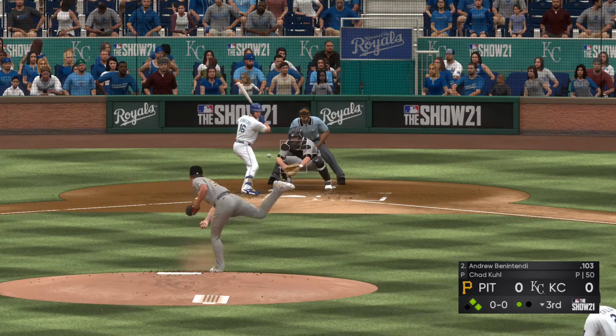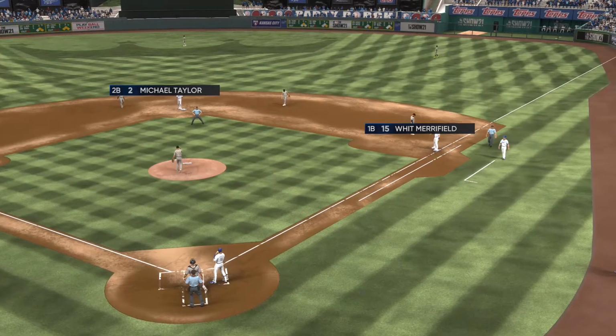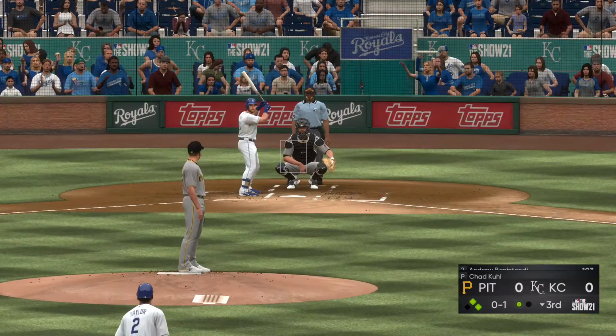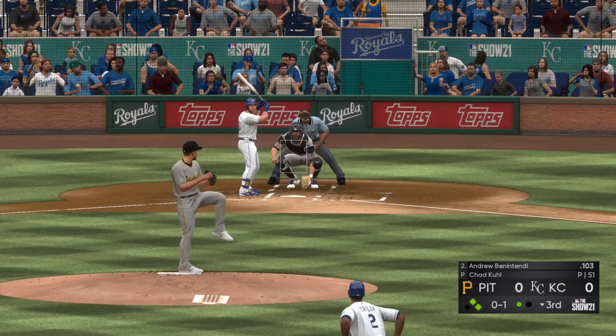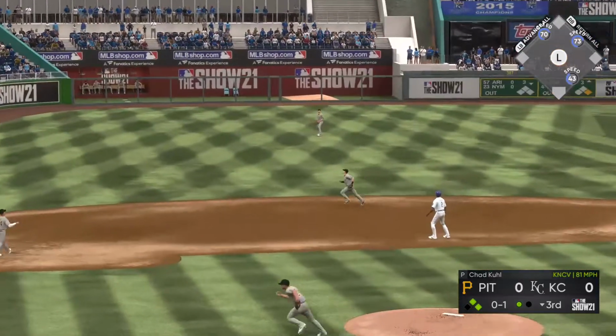From the stretch, here's the pitch. Just a tick behind for a strike. In my opinion, one of the toughest pitches in the game to square up. Just a heavy sinker with good downward action. The 0-1 pitch. This is hit the other way out toward left field.